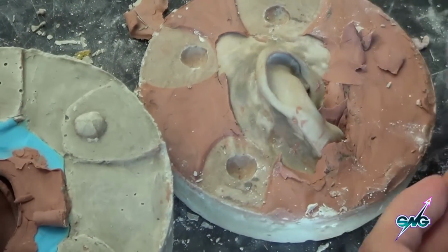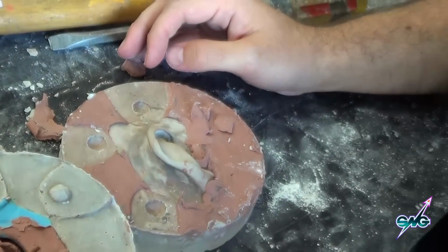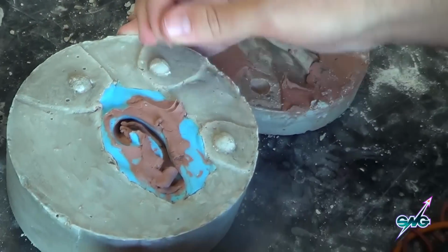Anyway, this is his first time doing this, and he's done a really good job. Now he has to clean all the clay out and get this prepped so that we can actually run silicone before he rushes off to New Zealand.